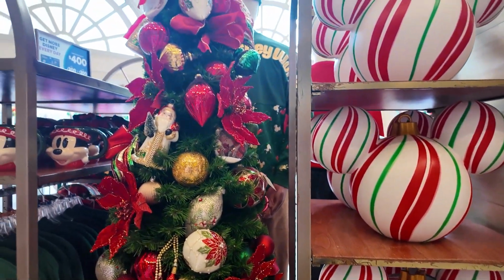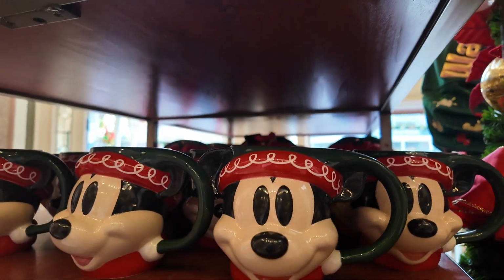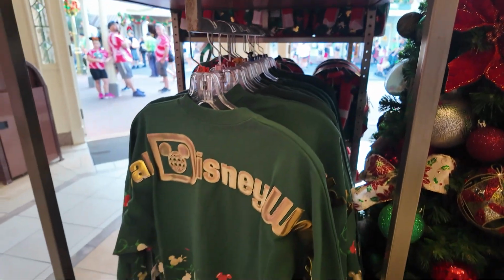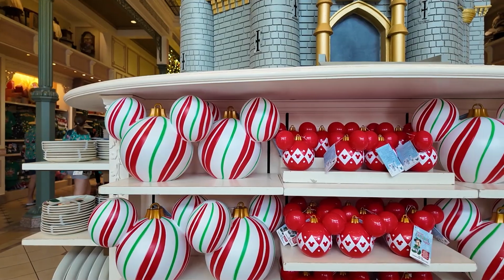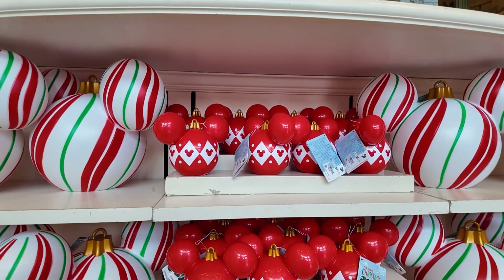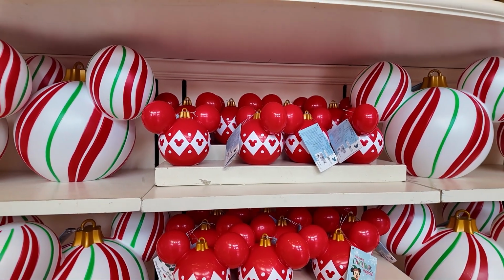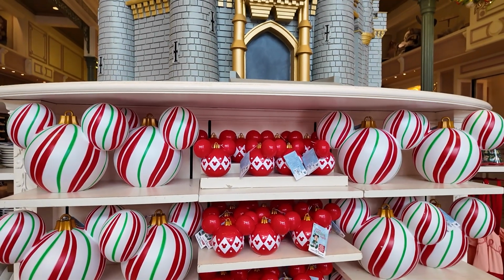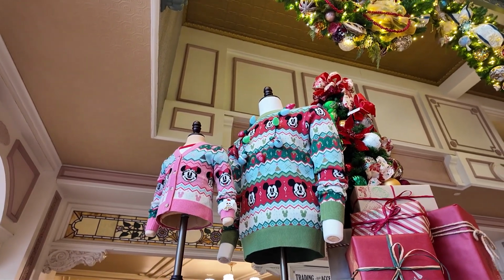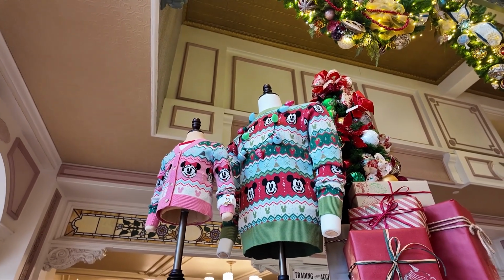And then they also have a tree in here that's not for sale, and these mugs with Mickey in a Christmas hat. Love that. And then they also have the Spirit jersey. They have more of these ornaments over here. They have a smaller one that's like an Argyle sweater type pattern with Mickeys all around it. I love that. That's really pretty. Here we go over here. There are some sweaters, one for adults and one teeny tiny one for little tots. I love that. It's so cute.